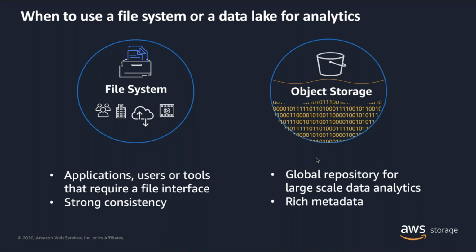Data lakes are built on object storage. It keeps information in its native form and includes rich metadata that allows selective extraction and use for analysis. Cloud-based data lakes can sit at the center of all kinds of data warehousing, processing, big data, and analytical engines such as Redshift, RDS, and EMR.